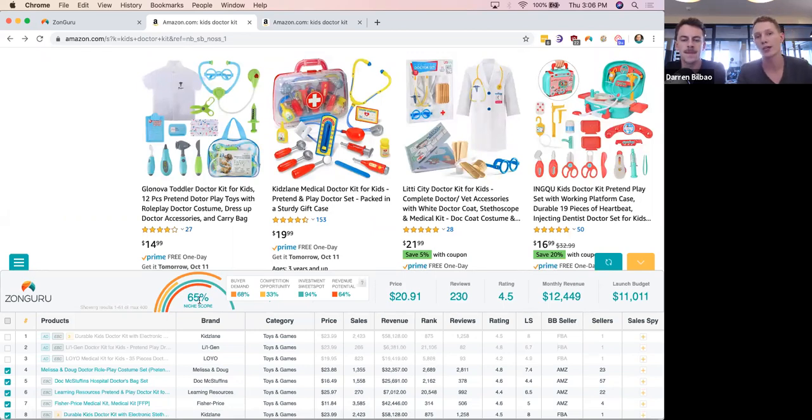Now, the first one is buyer demand. Buyer demand just basically means how often are people purchasing this product? There obviously needs to be demand for the product for you to want to be able to sell it. If only 100 people are buying the product a month, that's probably not a good product opportunity. So people need to be buying the product, obviously. 68% buyer demand, not too shabby.